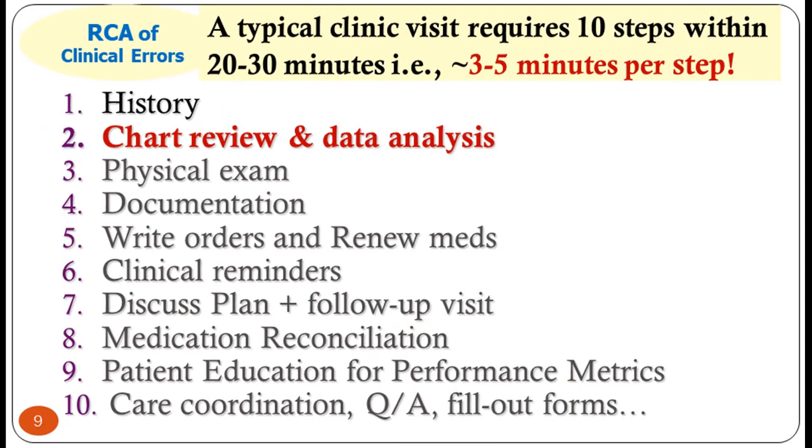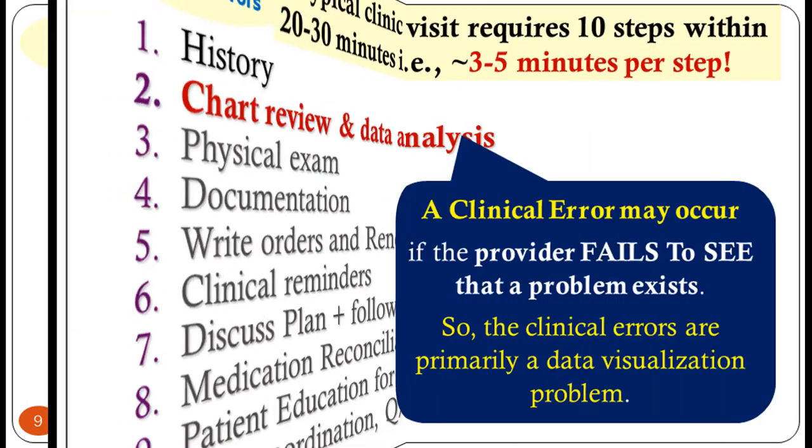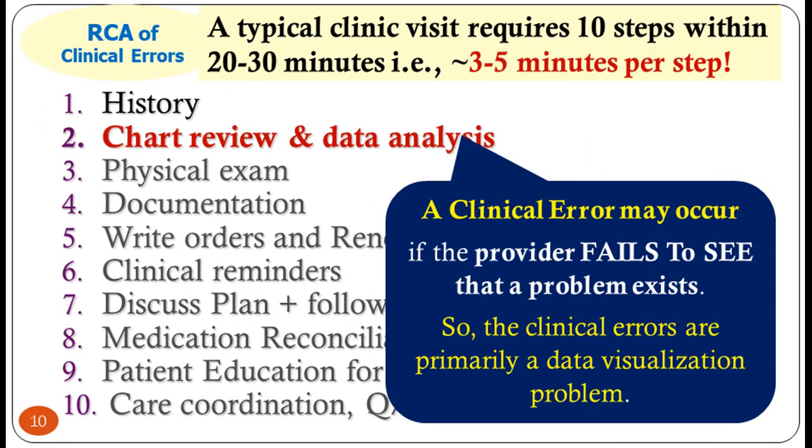Here is something to think about: the root cause analysis of the clinical errors. As shown on this slide, a typical clinic visit requires completion of 10 discrete functions within 20 to 30 minutes. That is about 3 to 5 minutes per step. Each of these steps is important. However, it cannot be completed adequately within such a short time. This increases the risk of the overlooked clinical findings, and results in inadequate clinical documentation. A clinical error may occur if the provider fails to see that a problem exists. So, the clinical errors are primarily a data visualization problem.